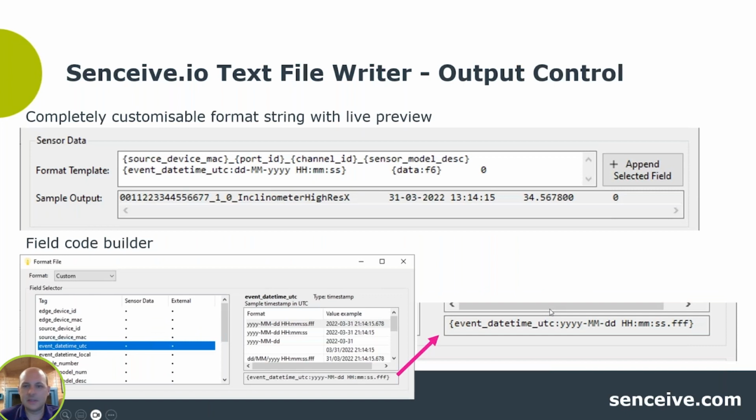And just to give you a little insight into what you can do in terms of output control. The way this works inside the tool is that you can customize the format string using a format template, so you can write your field codes in with formatting codes if necessary. And as you type in here, it automatically updates the sample output, so it helps you to build the output as you go.